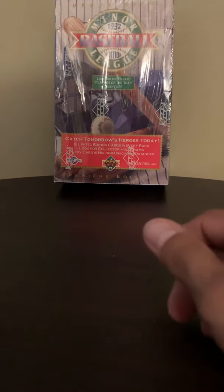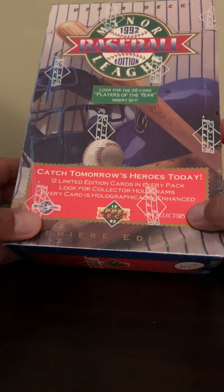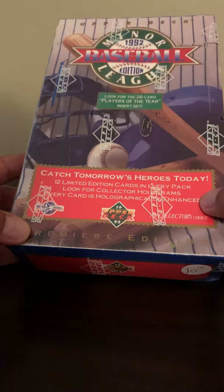Stopped at a car show today and saw this 92 Upper Deck Minor League Baseball box. If I'm not mistaken, I can get the Derek Jeter rookie in here. Yep, I bought it for $9 actually. Obviously, it's sealed. We'll see what we can get. We shall see. And it's sealed pretty good.